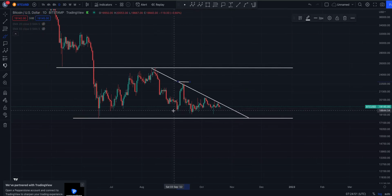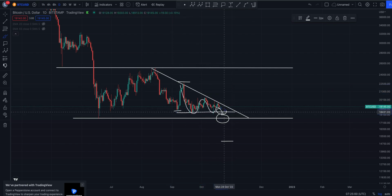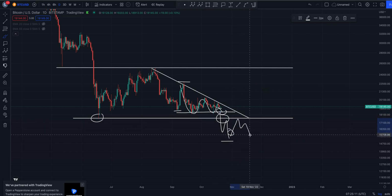From this high to this low, the 1618 target: if you do lose this support, especially this descending triangle support, and you start to lose this low, then for me your potential target is down here at 16, where was it, 16.2k. At that point, if you come back up and turn it to resistance, potentially you could start to coil up and then form a bottom.